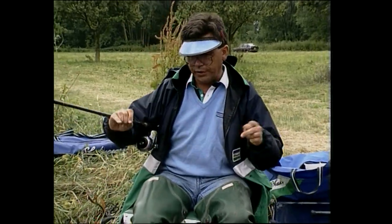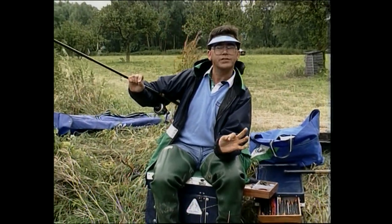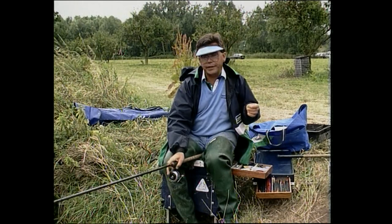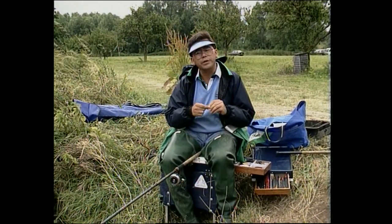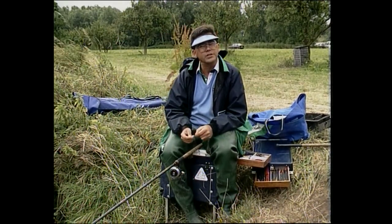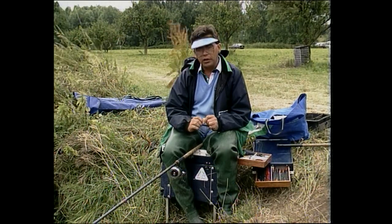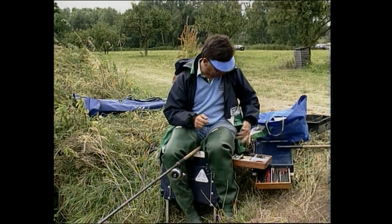Next process in tying this particular hook length up, we're now left with a length, 18 inches, 2 foot in length, to which we attach the hook. And today, on this particular rig, I'm going to tie up a size 19, 90340. It's the new Mustad range. On the other rod, I've got a size 21, that's 2 pound bottom as well. On this one, it's a slightly heavier rig. We could get some bigger fish. I'm going to start off by tying a size 19 to that. This is how we do it.